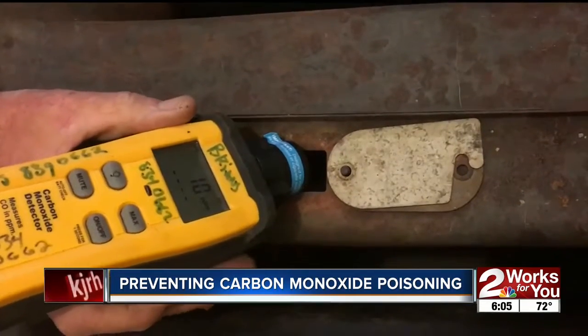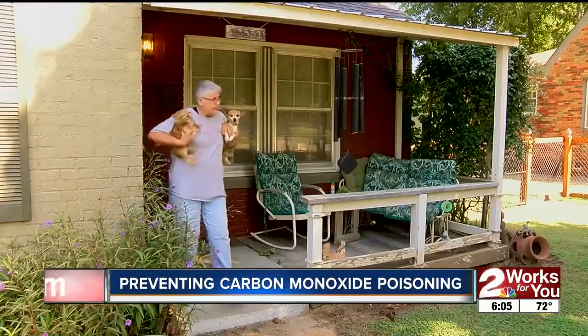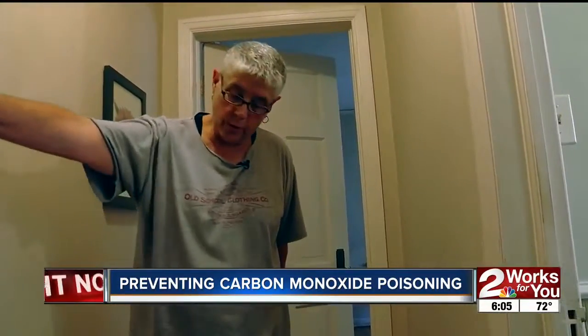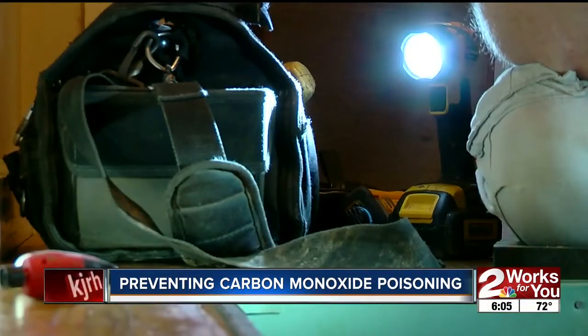I've always felt perfectly safe. Pam Pace figures her home is at least 75 years old. Her furnace has seen its better day as well. This is my floor furnace. But until this fall, it's never given her any trouble.